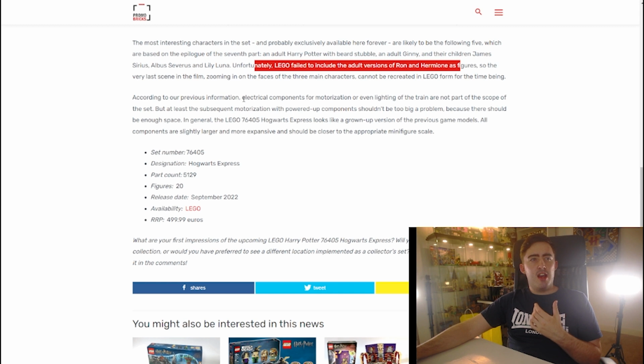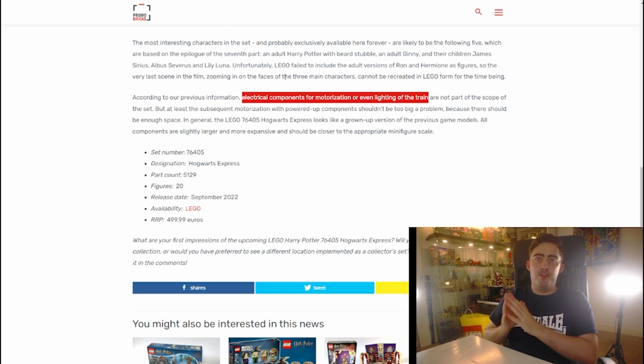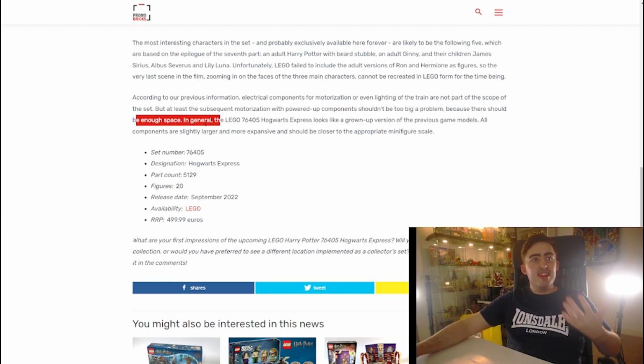According to our previous information, electrical components for motorization or even lighting of the train are not part of the scope of this set, so they will not be included, which I think is completely fine. I didn't want a playset sort of style, €500 set, because I think the 2018 version served that well. I'd prefer it to be a big, UCS style 18 plus adult collector's edition of the Hogwarts Express, which we are getting. However, as TopicBricks states, it's not going to be difficult for modders to motorize this set if they do want to, because there should be enough space. If there's enough space in the 2018 version, which people did successfully motorize with ease, there will be for this version, because it's so much bigger, so it's going to be even easier to motorize.